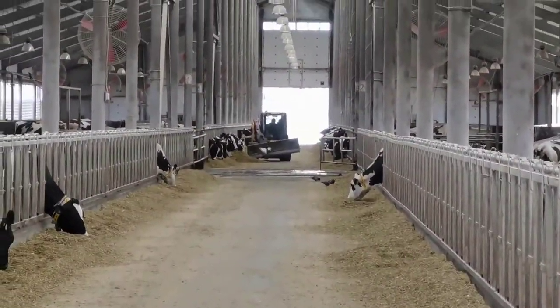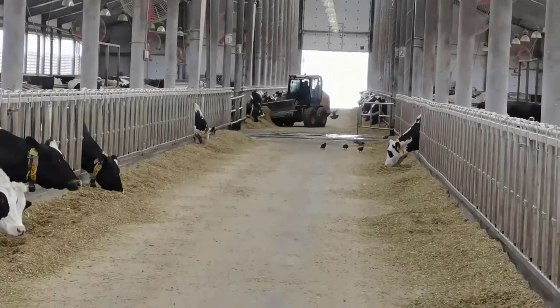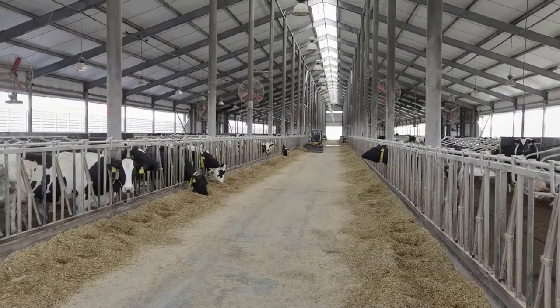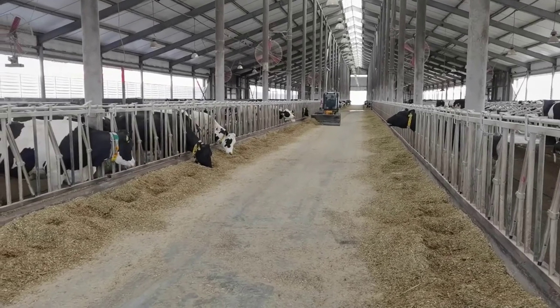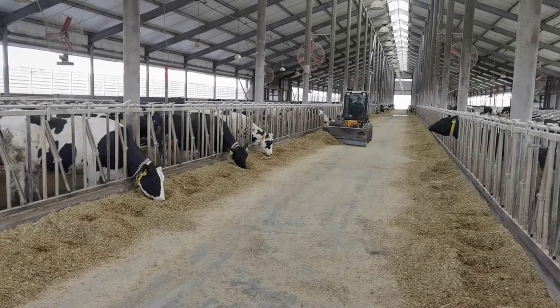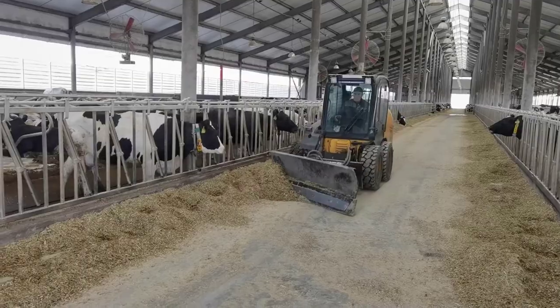The push feed, you can see in the back, we'll see it closer. The technique of the push feed is very similar to what we have in the United States. They're using a JCB skid loader here. And even as he is pushing right now, the feed is actually very available for a cow. They're still reaching. They have no issues of struggling not to have feed.